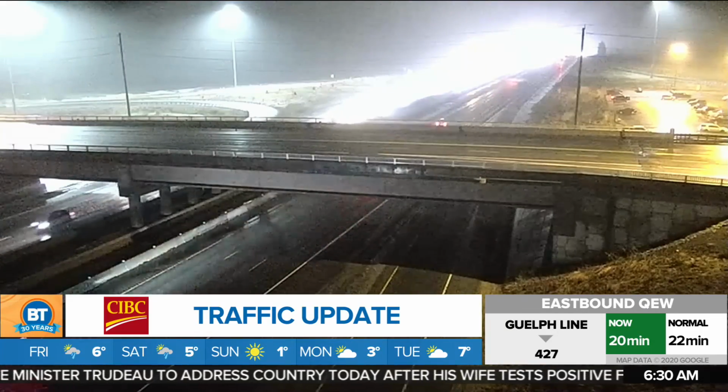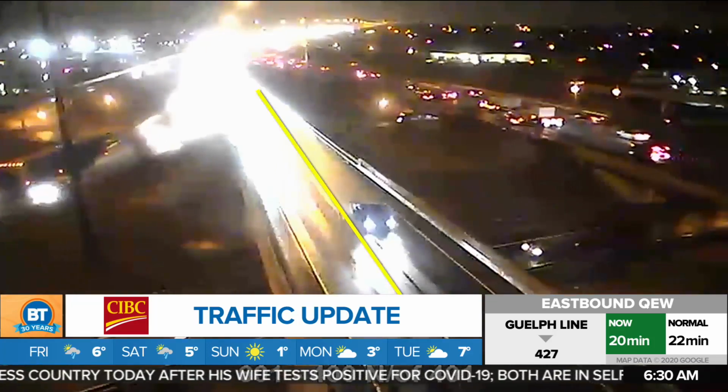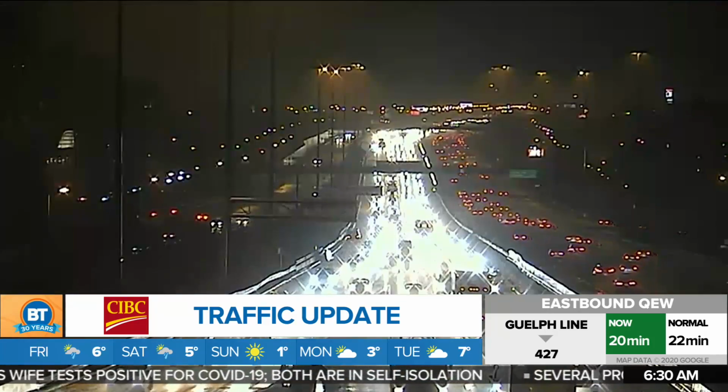You will find it a little bit busy on the southbound 400 south of Highway 9, but moving through King Road, you'll find things moving just fine. And the drive towards these 401 ramps is moving actually quite well, but it does bunch up a little bit as you approach the 401.